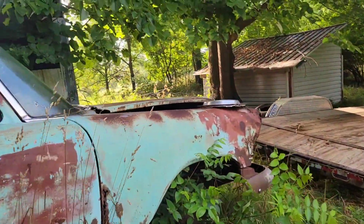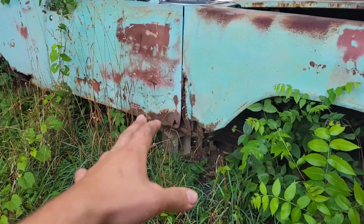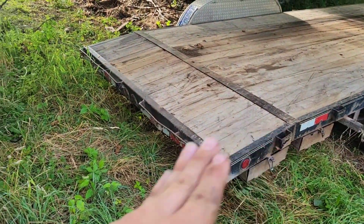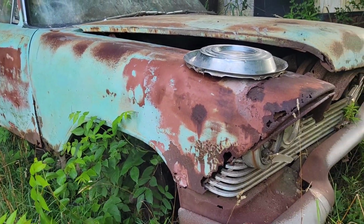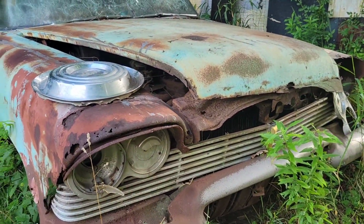But usually what I do in a situation like this is I'll take both my jacks, put one on both sides, and I'll lift the front end up high enough that I can back my trailer under it. And then go from there. So that's what I'm going to do. So I'll show it around.